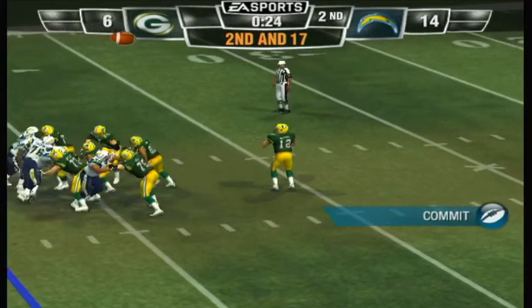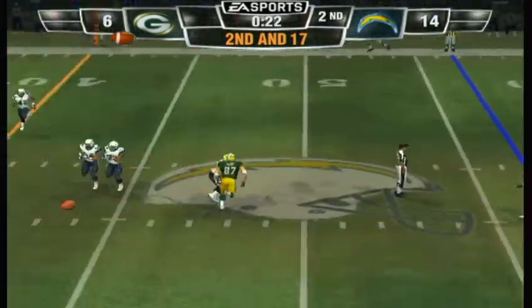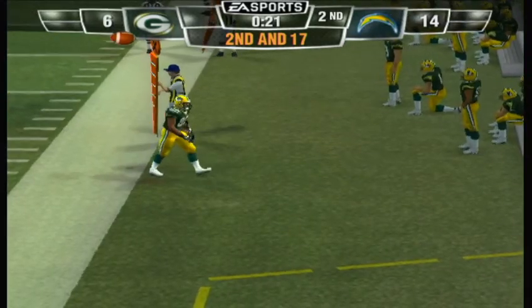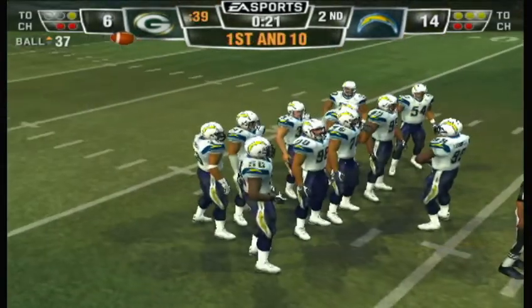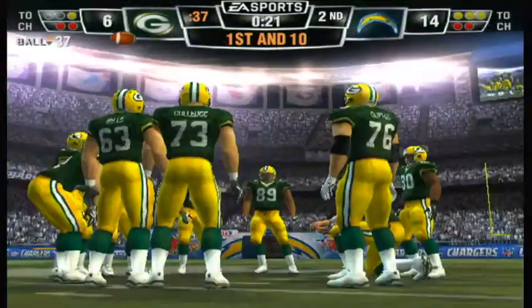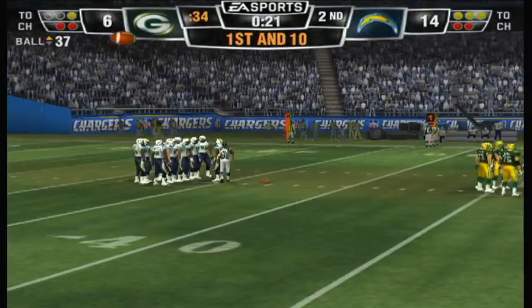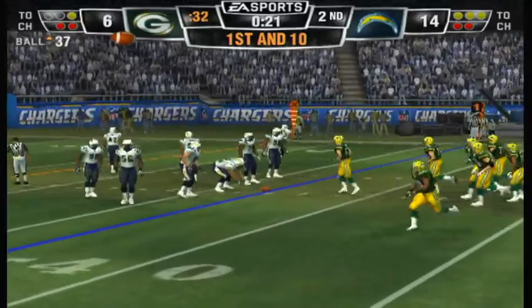He drops back to pass. Steps out at the 37-yard line. Nice heads-up play by the quarterback. Nice throw by the quarterback that time, and this offense keeps this drive alive. Three first downs now on this one. Ball on the 37-yard line.